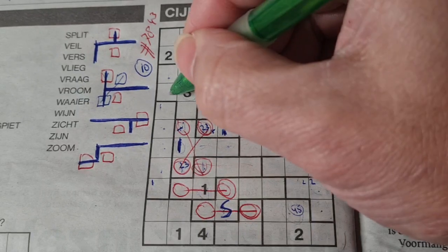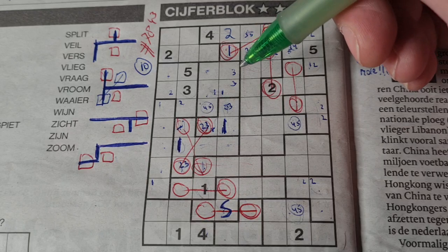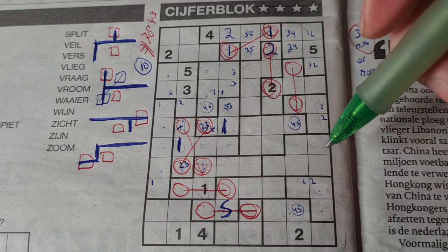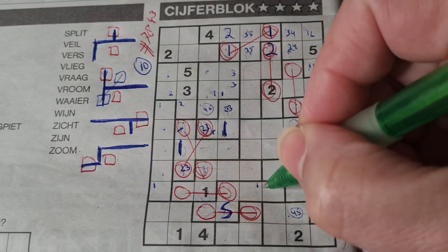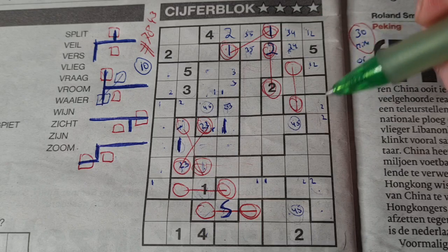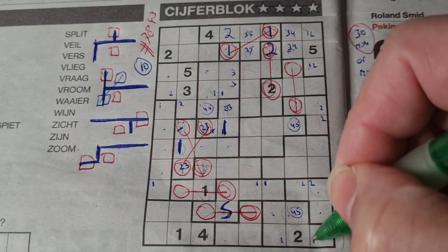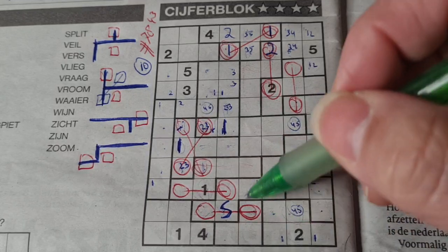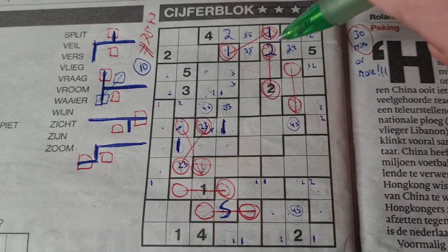This box can be 2. So the 2 could be here, could be there. Then need a 5 here. Need a 4 here. I'm thinking, these two boxes can be a 1, so the 1 could be here, could be there. That means that this box can be a 1, we have a double 1 there, so the 1 could be here, could be there. That means that this box cannot be a 1 anymore, we have a double 1 there. So the 1 in this triple box could be here, could be there. Okay.